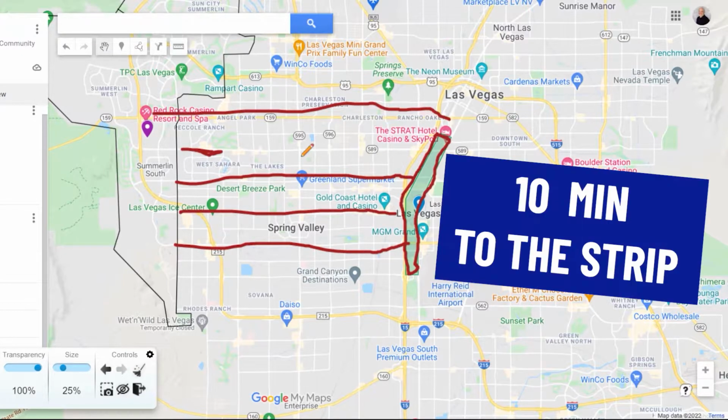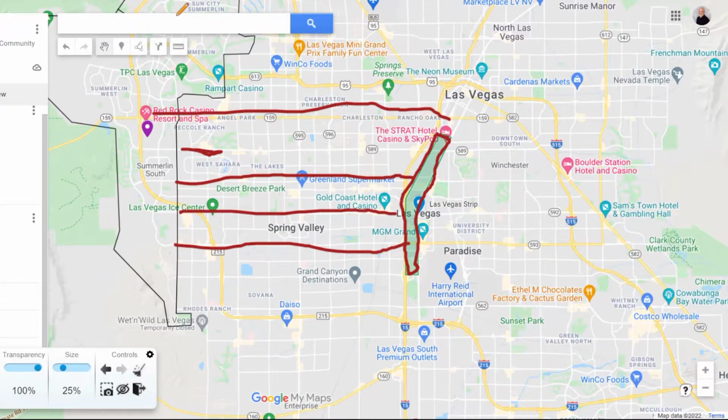Literally a 10-minute ride from the strip. Super easy to get to. Or if you're living up a little bit farther in the more northern part of Summerlin, you can take the Summerlin Parkway, come over here to the 95 and jump onto the 15. So there's a transition onto the 15, and you can get off at the hotels right there.